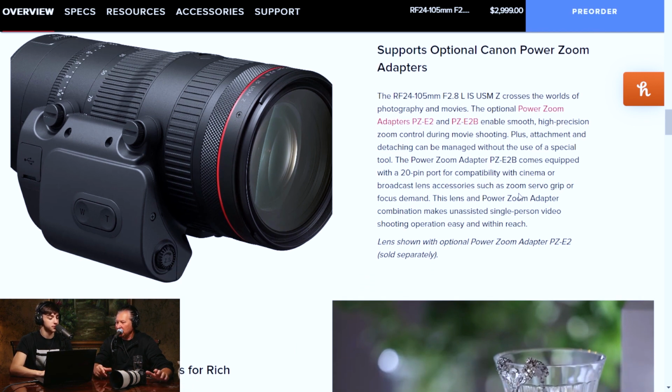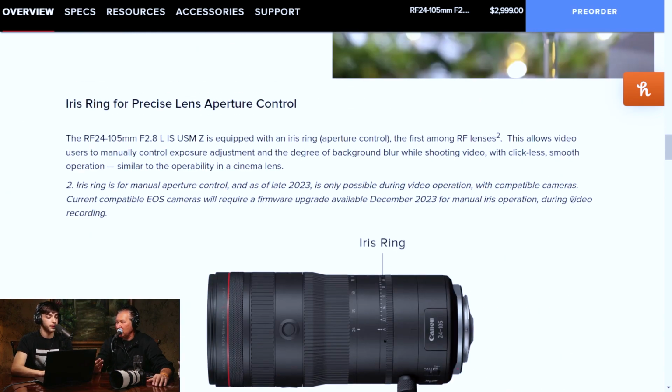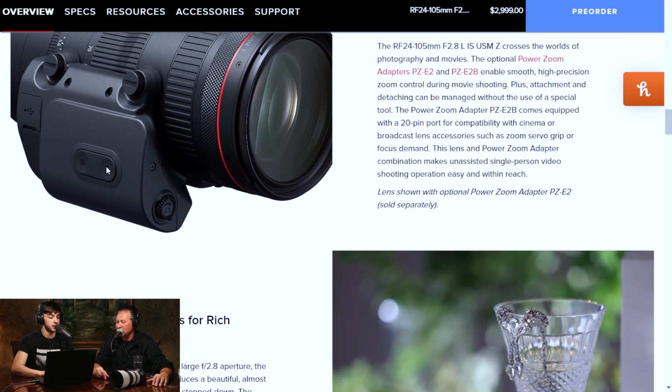Absolutely. It's pretty cool because instead of you manually turning it, it can be ultra smooth for video people, because for video you need smooth zoom. You just have two buttons there, and that's a two-button operation. It's not the ring. You have the T for telephoto and W for wide, to zoom in or out. You have the charging port, and I don't know what that does.